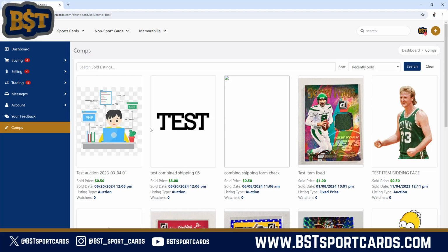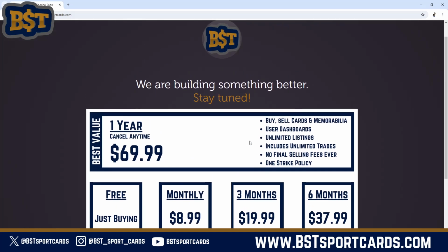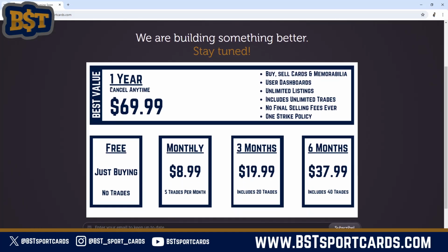So like eBay does, or if you use 130 to look within all the other auction houses, MySlabs and PWCC and eBay and all that stuff. So my main goal here is just to make a marketplace that is fun, fair for both buyers and sellers, and doesn't have any of the selling fees. That's the biggest thing that I wanted to really do here, and that's why I built it to have this structure of a subscription based model.